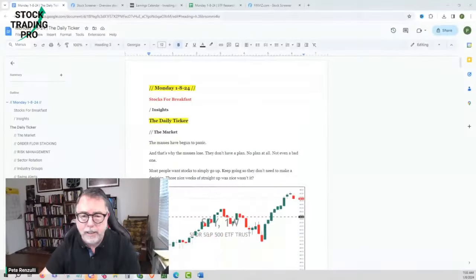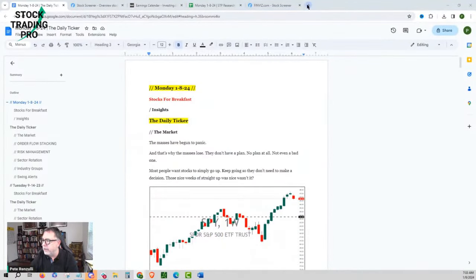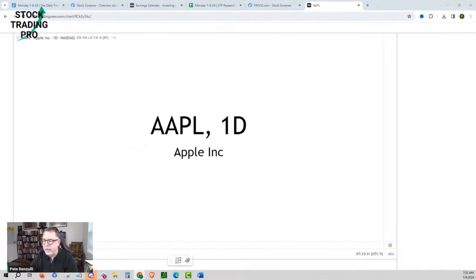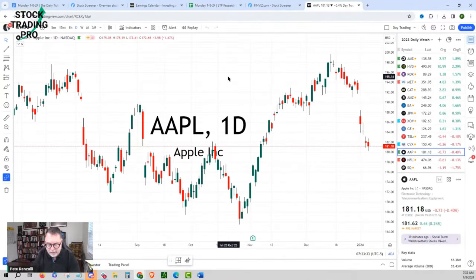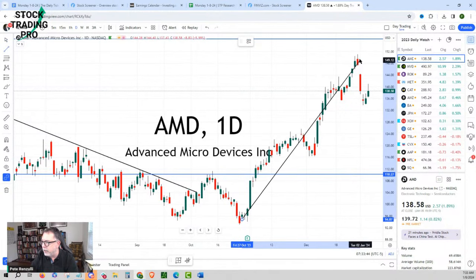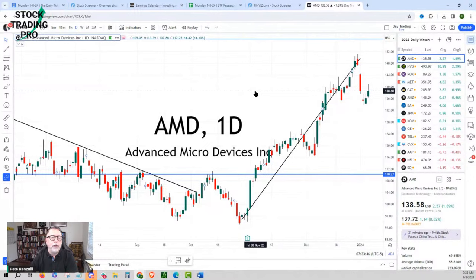Let's head on to the charts really quickly here, because I want to bring this point home and make it something that is actionable. So let's go over to something like AMD, for example. Obviously AMD has had this big, beautiful move to the upside. It wouldn't be that hard to say that since the end of October, early November, it's bullish. So remember what we're trying to accomplish here.